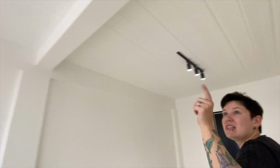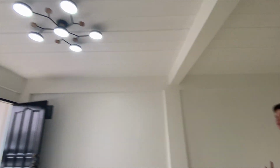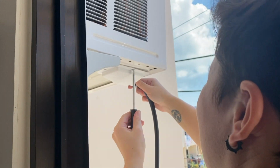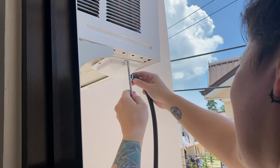We got our really cool living room light in. It has an industrial, fun black and white and gray feel. So this is the most we've done in a week. Put this drain hose in the AC.